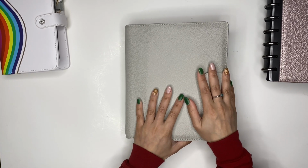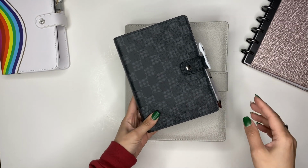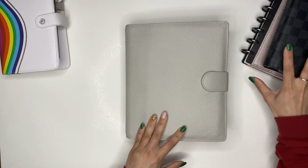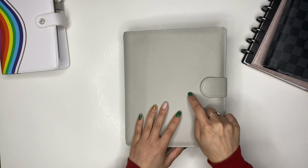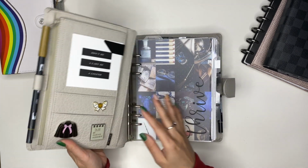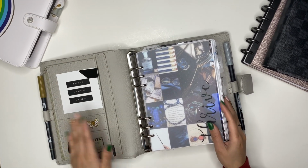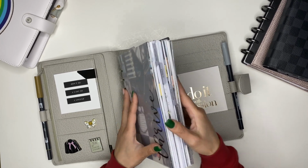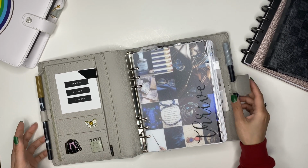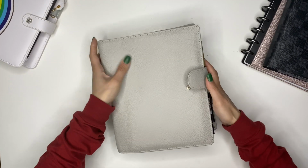And my last one is my extension. I do like having the personal size as my everyday carry, but I do want to have more information and resources in another planner that I don't necessarily have to bring, and that's the purpose of this bad boy. So this is also set up for 2020 already. I'm going to do a separate video for this, but she's all chunky and thick, and every page has a purpose. Every page matters in this planner. She is hella chunky.